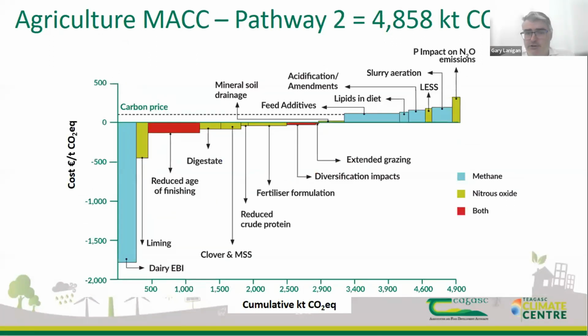So then we looked at Pathway 2. This is a pathway with much higher levels of adoption, and you can see suddenly the bar broadens out. And essentially, the headline for Pathway 2 is it delivers 4.85 million tonnes, or 4,858 kilotons, of CO2 abatement by 2030. Okay. Again, what are the main measures here?